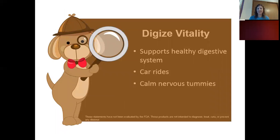So back to our oils, Digest Vitality. It's great for people, and it's great for our pets too. Supports a healthy digestive system. One thing I learned at the classes was about car rides. Animals can feel the heartbeat of the ground, the way they're able to sense when a storm is coming or something like that. So they are extra sensitive when going in the car.